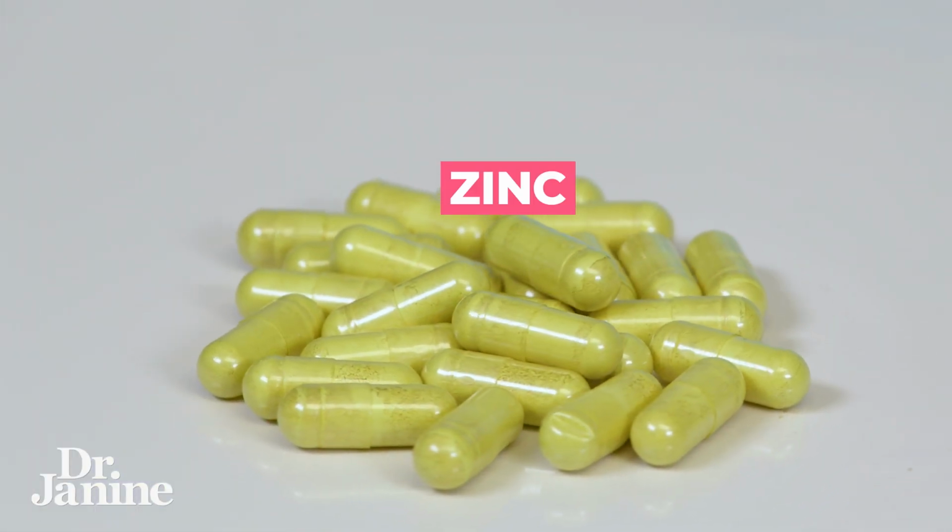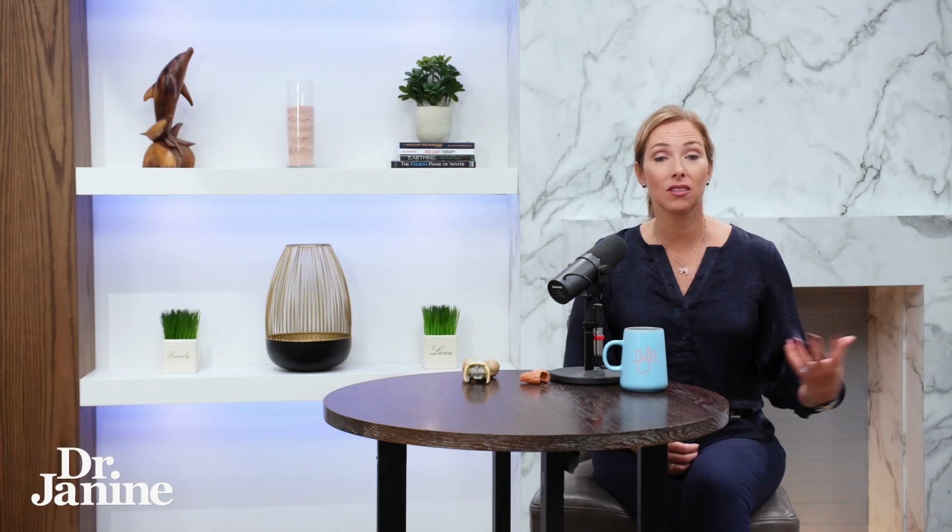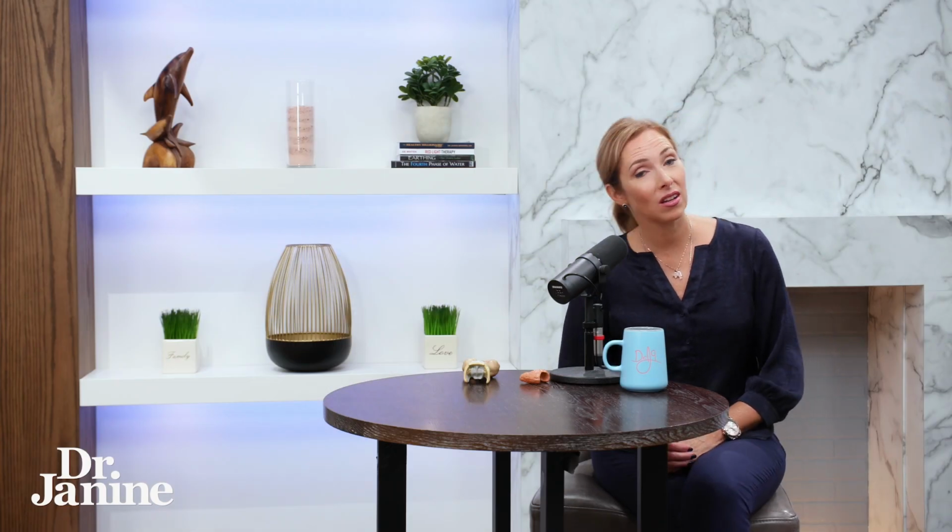And zinc. So we know that zinc, again, very supportive for healthy thyroid function. It is another mineral that often is deficient in people who aren't consuming a lot of seafood, but it may also need to be supplemented in a natural form.